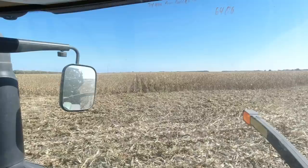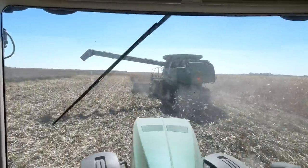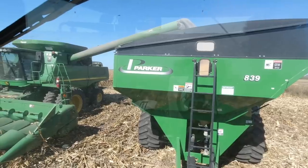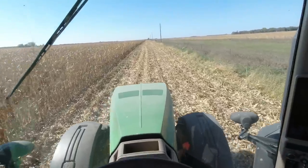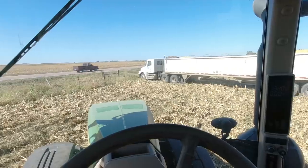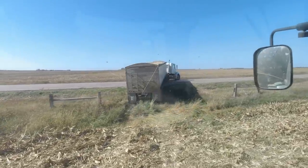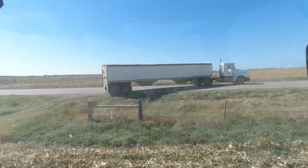This is one of our best fields. It usually pumped beans out like crazy. Corn's pretty good also. That's a tight one.